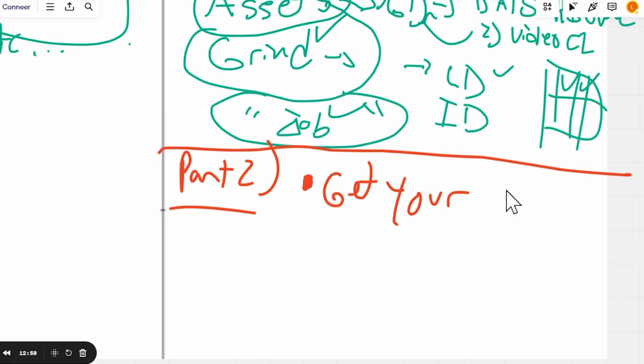Get your work done, okay? Don't do any of this quiet quitting nonsense. It's just, don't do it. Get your work done, get it in on time. You don't need to go above and beyond if you don't want to, obviously, right? Just get your work done, get it in on time. Another big one.